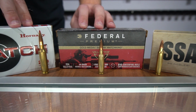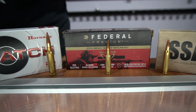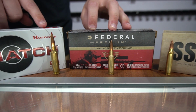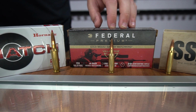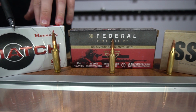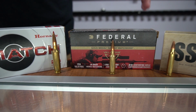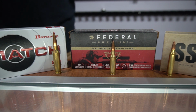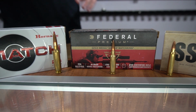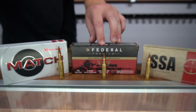So comparing it over to the 6.5 Creedmoor, which has really taken the world by storm in the last year or two. Feet per second out of the muzzle, the 224 Valkyrie is coming out around 2,700 feet per second, while this particular 6.5 load is coming out of the muzzle at 2,710 feet per second. So out of a smaller sized AR, MSR, AR-15 type platform, you're getting just an absolute laser beam coming out of this barrel.